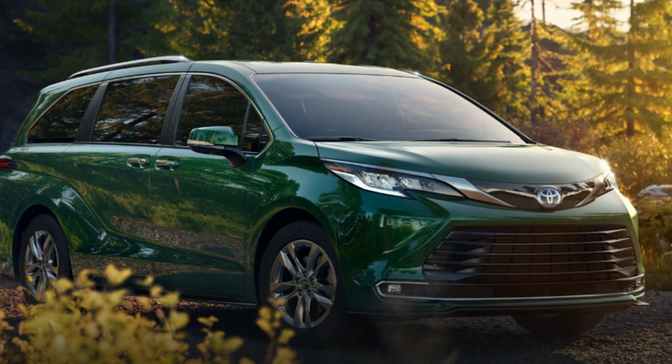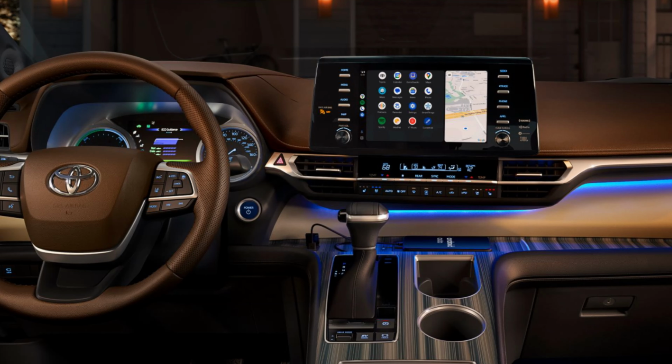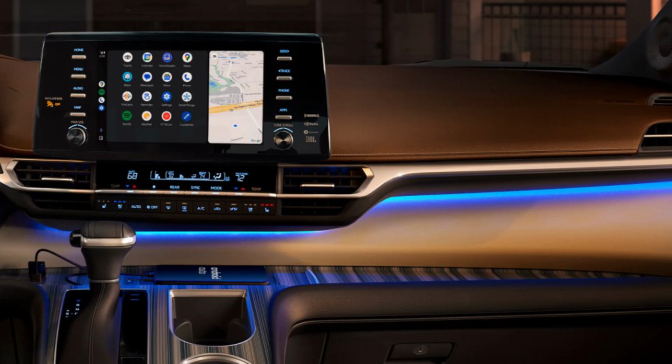I think the XSE is a great choice also, but the price is just getting high at that point, especially for an average family that's just trying to get the capability of a minivan and doesn't need or want all the frills necessarily. The attractive exterior carries to the interior with a really dynamic design that's filled with desirable features, which is justified given these price tags. The LE and XLE have 8 passenger capacity, and the rest get you 7.